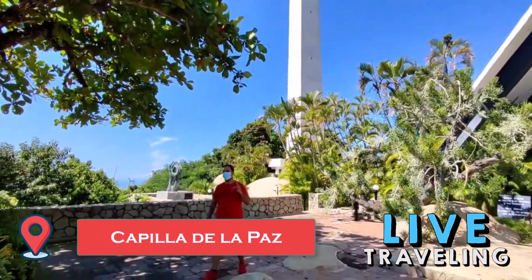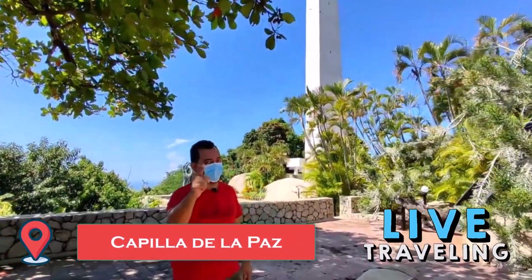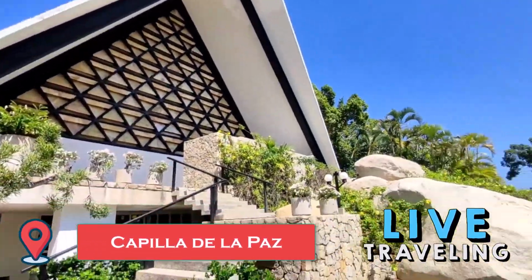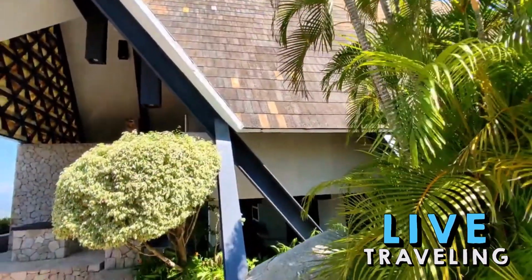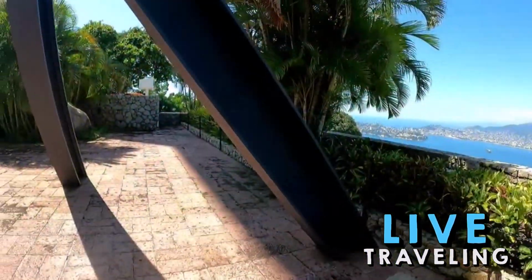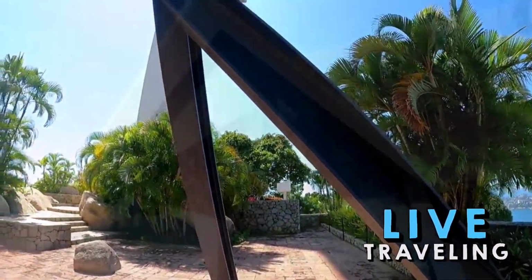Capilla de la Paz. You can arrange a tour to this monument, 400 meters above the eastern entrance to the bay. The chapel sits on the hill El Guitarán, one of the highest points in the city, and with a supreme view of the beachfront, cityscape, and the Sierra Madre del Sur.